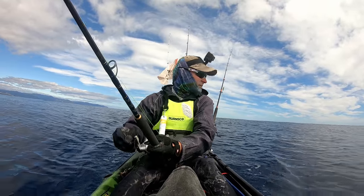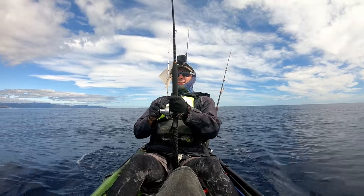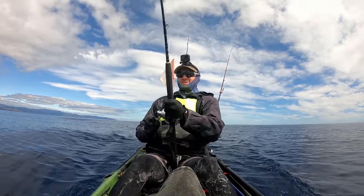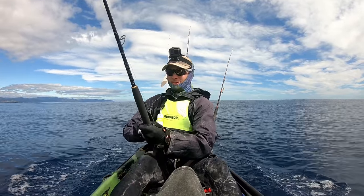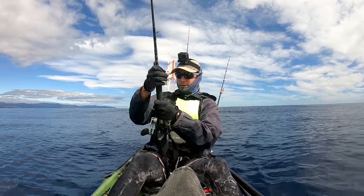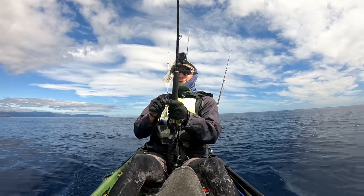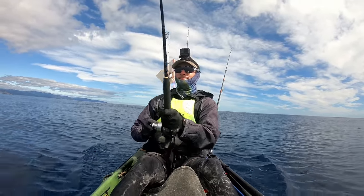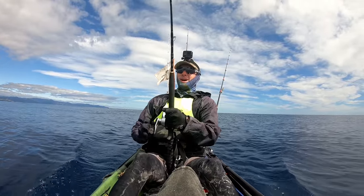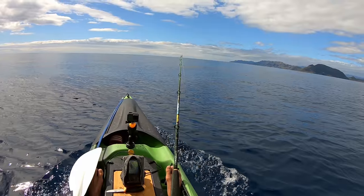Got the support boat just out the back there. He's going to give me a hand if I need one. One of the locals luckily kindly offered to come out and follow. So we got someone there if we need a hand. Get the thing in. Leader's coming back. Must be getting close to the boat again. Here he comes.